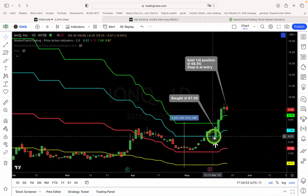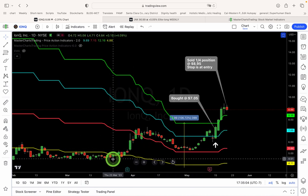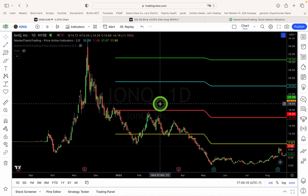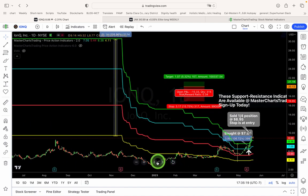I went ahead and bought on the 15th of May at $7.05. Notice, of course, I didn't buy at the very bottom. And are you going to be able to buy at the bottom? How do you know if it's a bottom? It used to be $32, $35. How do you know that this wasn't the bottom at $4? It got lower, to $2.90. So you don't know where the bottom is.